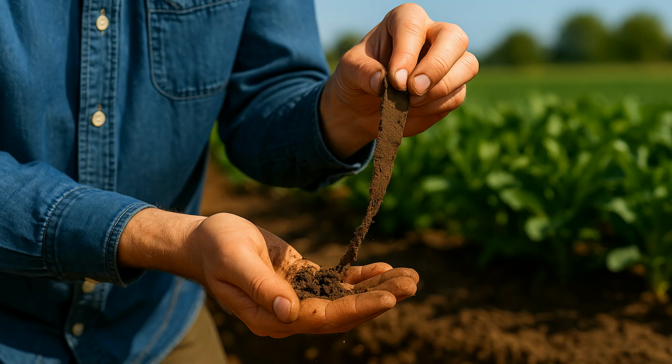Field task. Perform the ribbon test this week. Upload a photo and your measured ribbon length. Include your crop so we can refine texture-based schedules together.